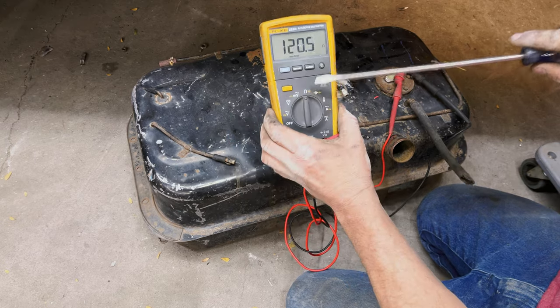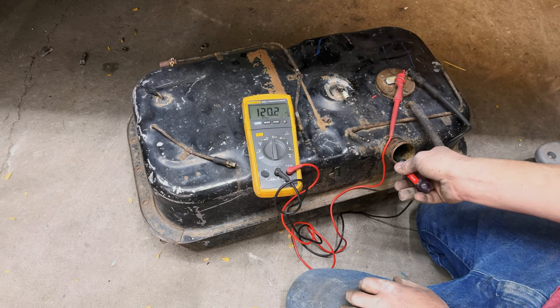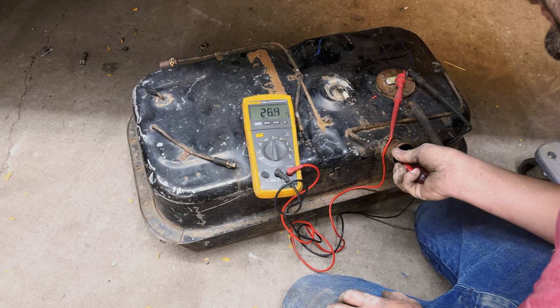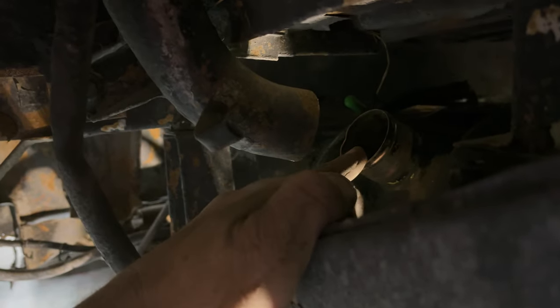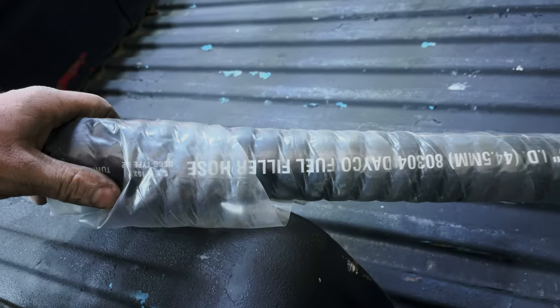I've got it on ohms. You can see here at full empty, it's reading about 120. And I'm gonna manually sweep the float up with a screwdriver. So it looks like 120 to 20 is a sweep for this float. We're going to connect that to the filler neck out of a piece of generic fuel filler hose.